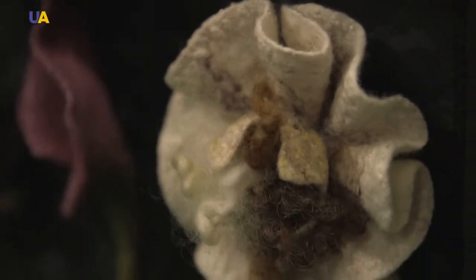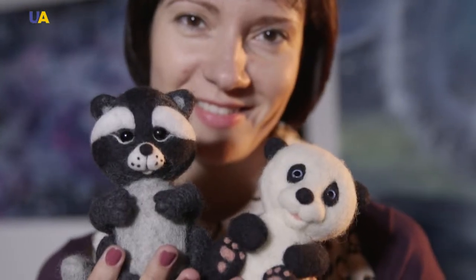I heard about a factory in Western Ukraine where wholesale wool is very cheap. There are many online stores that let you choose any color you can possibly dream of.